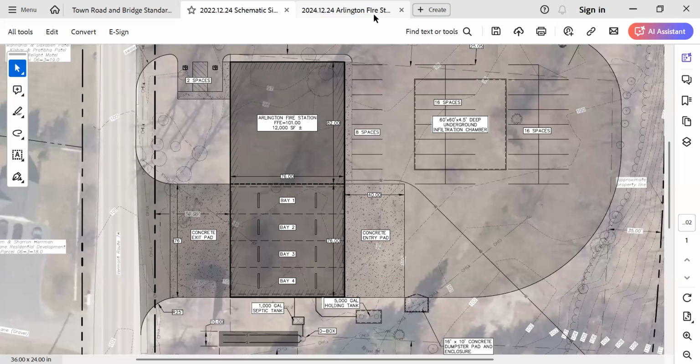We can even do a capital fund campaign to help out. Well, that's what I was thinking. Can you do that in conjunction with the rescue squad, if they wanted to join in, and maybe join together and try and raise some funds?